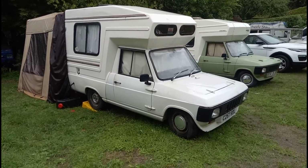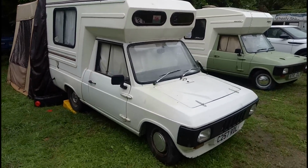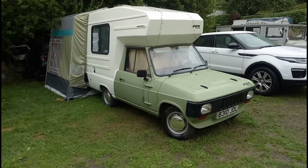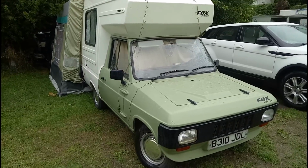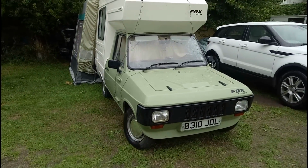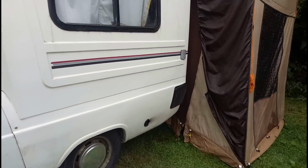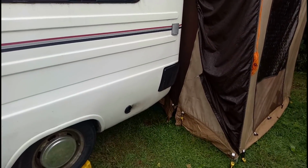So these were built by Tandy, a little camper on the back of the tiny Reliant Fox. So these are just like my Fox, but with added camperness. I like how they thought you might want to connect the tent up. So the exhaust is a side exit item.